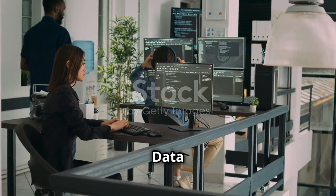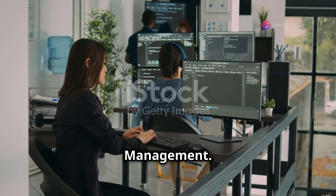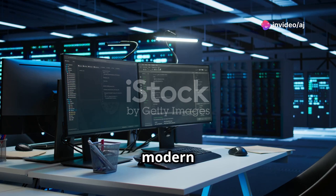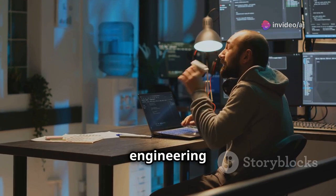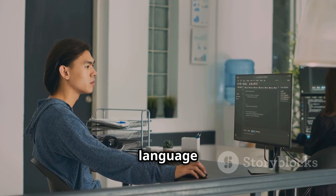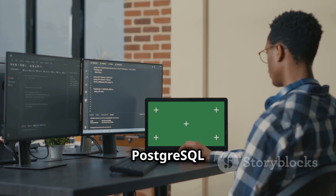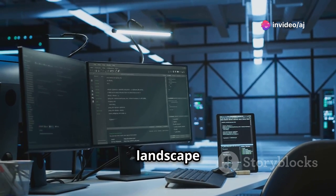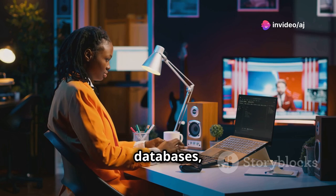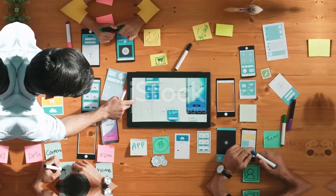Chapter 5, Data Mastery: Databases and SQL for Efficient Data Management. Data is the lifeblood of modern applications. Databases are the unsung heroes of the software engineering world. SQL is the language used to communicate with relational databases. Think MySQL and PostgreSQL, powerful tools for managing data efficiently. The data landscape is evolving. NoSQL databases like MongoDB offer flexibility for unstructured data.